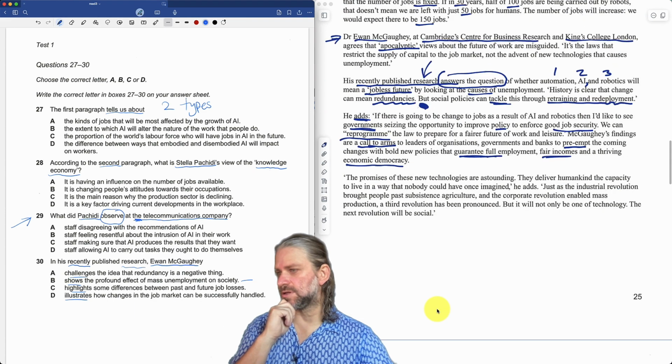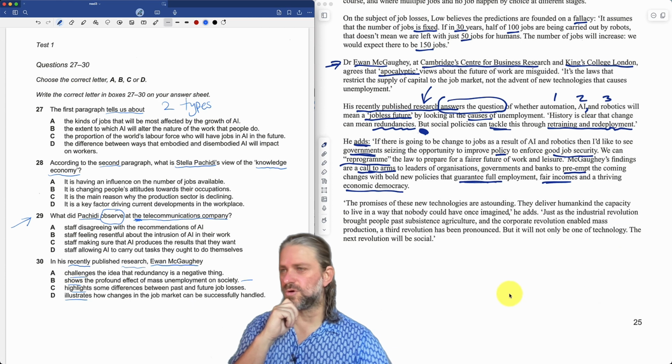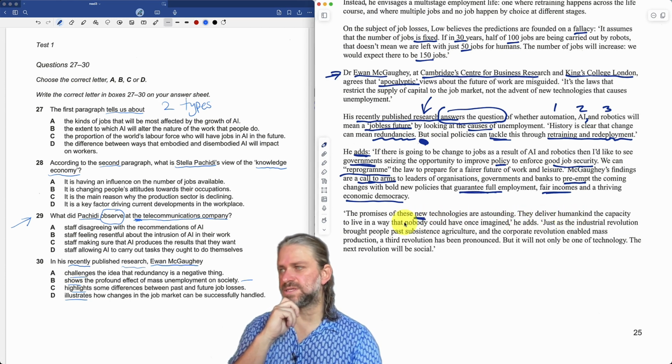Oh gosh, okay. Let's just see if there's one more on this last page. The promises of these new technologies are astounding. They deliver humankind the capacity to live in a way that nobody could have once imagined, he adds. So another add, so it's worth reading this.